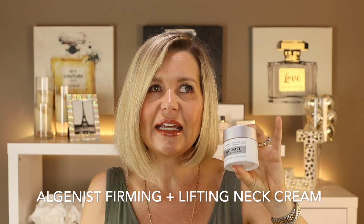This was a Marshall's haul, and it is the Algenist neck cream. I don't think I've ever used a neck cream, not that I can remember anyways, but I noticed this right here is slowly showing my age, and I really think I need to address it quickly. I know it's too late to reverse damage, but I think it doesn't hurt to try and prevent for future.